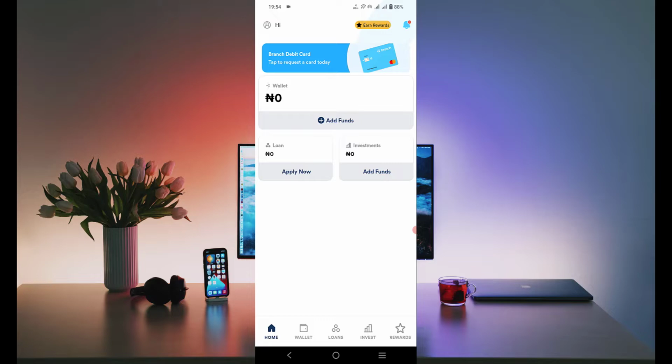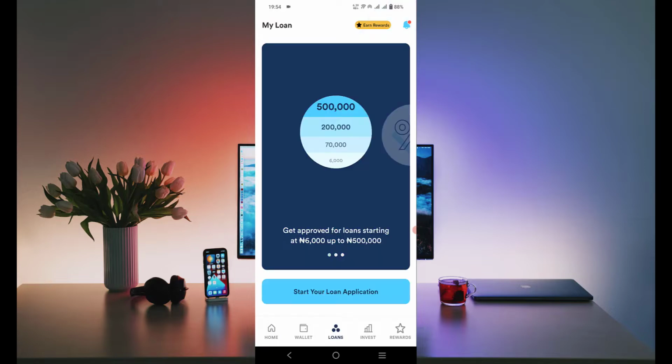So on the mobile app feature, we have home, we have wallet, we have loan, we have invest, and we have reward as well. And if I want to apply for a loan, you can see apply for loan here. So you can see apply now. On the apply now page, you can see how much you can get and how much you can actually expect from them, which is you can get approved for a loan starting at 6,000 naira up to 500,000 naira.